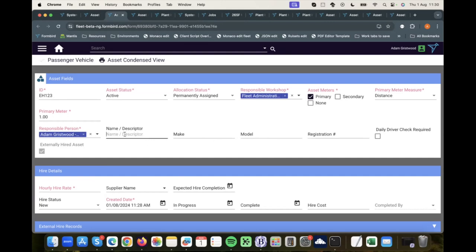So in this case, for the name descriptor, you might want to use the reference of the hire given by the hire company. So maybe it's ref 9999. We'll give it a make and a model. So we'll say this is a Toyota Corolla, and we'll give it a registration number. And we'll say that, yes, we do want daily driver checks to be completed by operators using this vehicle.